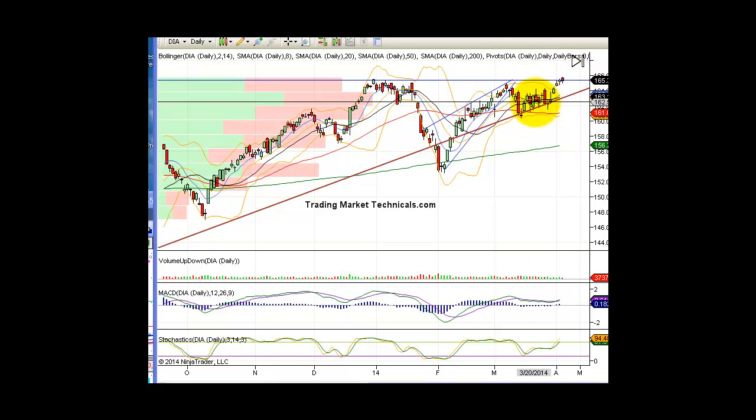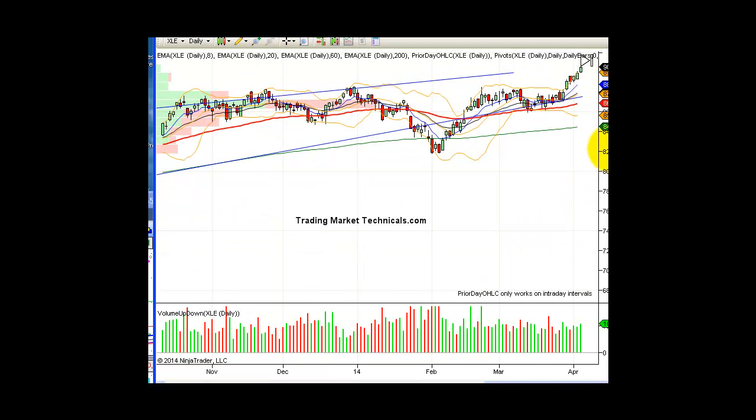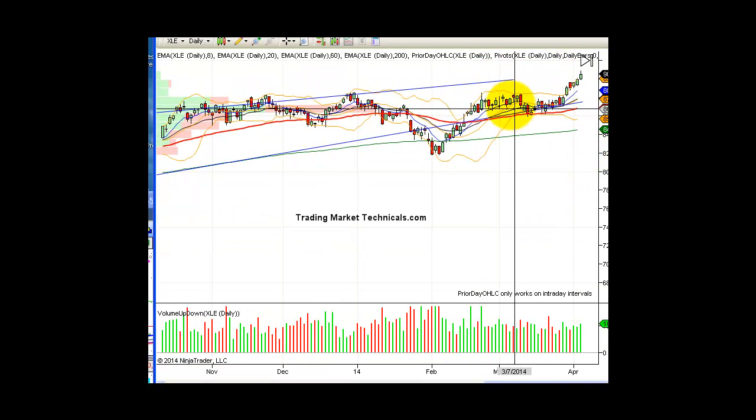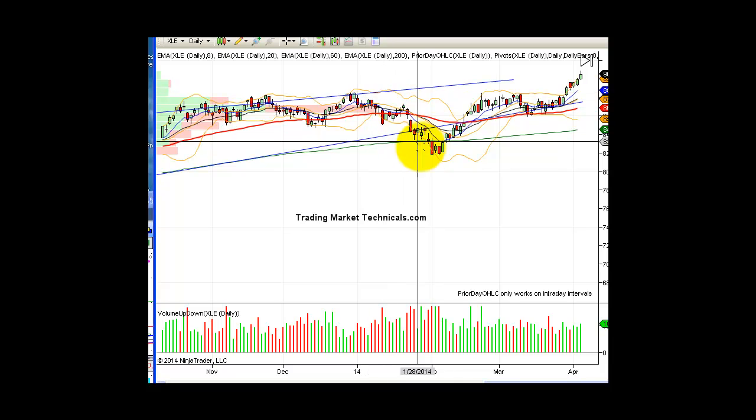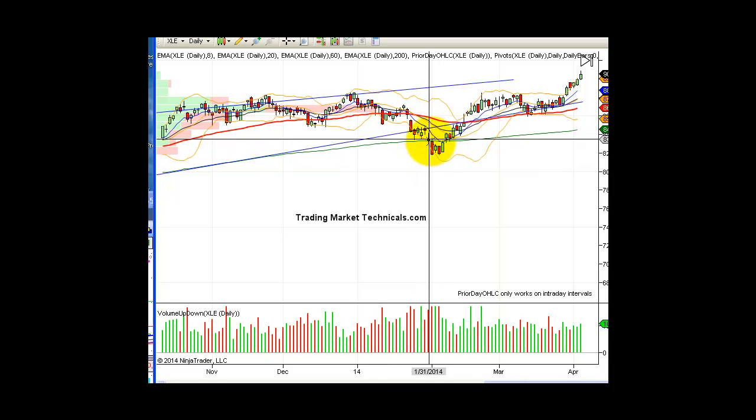Okay. All right. So now we have the sectors, and now here is what I was saying, and this is where we come and bought a lot of them. Oh, it's a big rising wedge. It broke down. It confirmed. Absolutely.